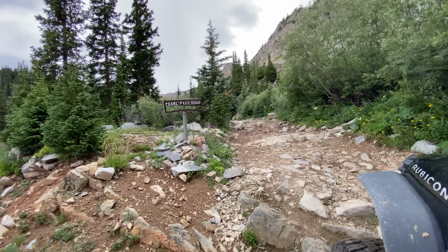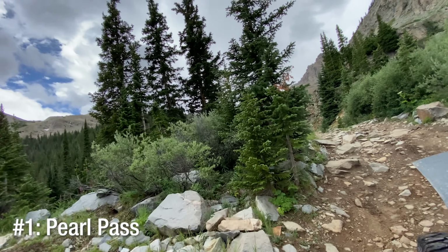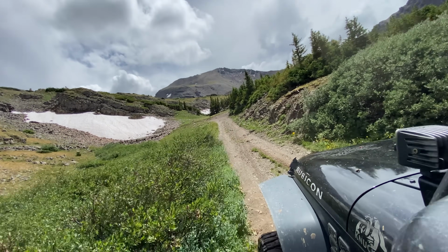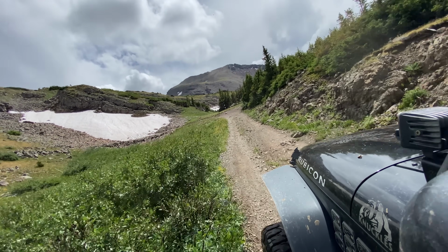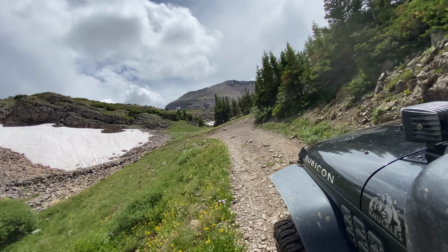If you want another amazing day that's not an out and back, but a start in the morning, end in the evening, full day of wheeling, connect Taylor Pass, which is number two, to our number one favorite trail in Colorado: connect Taylor Pass to Pearl Pass. Pearl Pass is incredible. It's long, like 22 miles. It's usually the last one to open, if it opens. We've been to Colorado wanting to run Pearl Pass, but it never opened because, unlike a lot of the other trails in Colorado, they don't plow Pearl Pass.